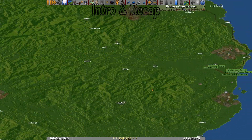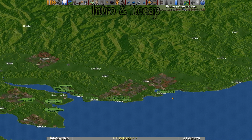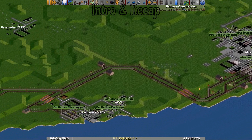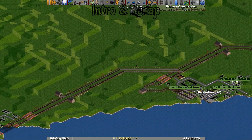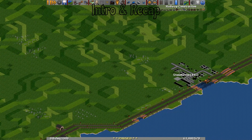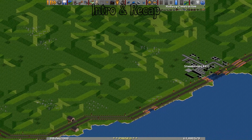And from here we've got Aberdeen in. That's just a feeder station into Aberdeen. It doesn't actually stop there. The train from Aberdeen to Penzance does stop at Stonehaven, but they wouldn't let me put a station in there, so that's a bit of a pain.